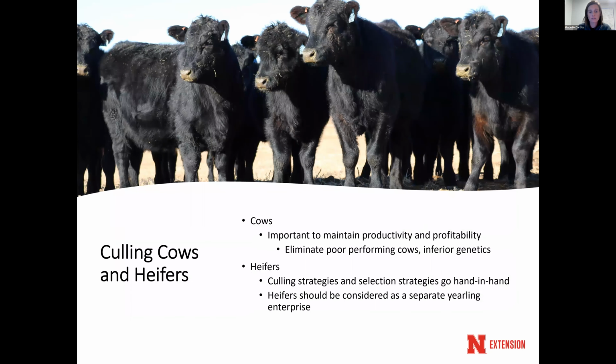So when we think about culling cows and heifers, going back to that first slide of really setting the stage of understanding that we want to be able to improve and maintain productivity and profitability of our cow herd, a lot of that is going to come down to reproductive performance. Are those cows performing? Do we have an opportunity to be strategic about genetic selection, keeping those females that we really want that are going to be profitable and productive in our herd? Now, this also opens up opportunities for our heifers when we think about culling, really kind of going hand in hand.